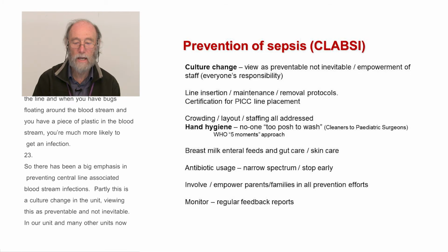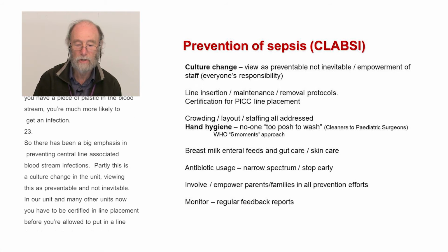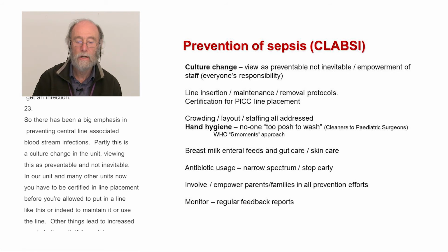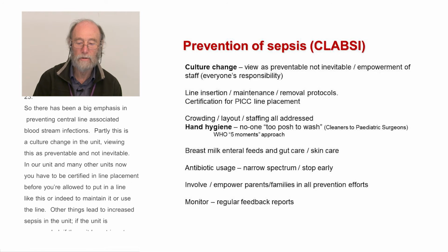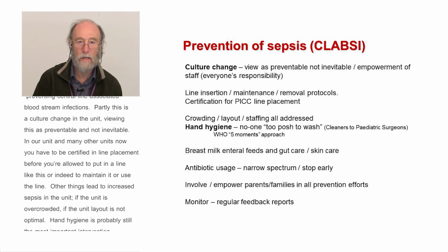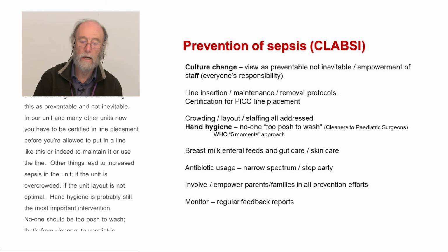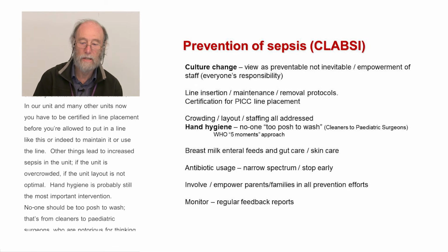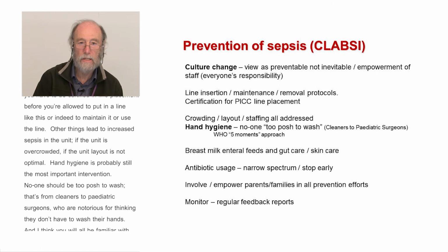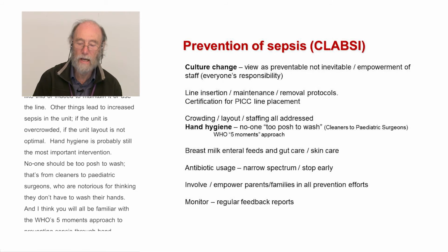So there's been a big emphasis on preventing central line-associated bloodstream infections. Partly this is a culture change in the unit, viewing this as preventable and not inevitable. In our unit and many other units now, you have to be certified in line placement before you're allowed to put in a line like this, or indeed to maintain it or use the line. But other things lead to increased rates of sepsis in the units: if the unit is overcrowded, if the layout isn't optimal.